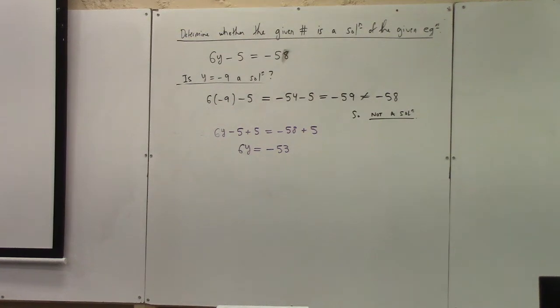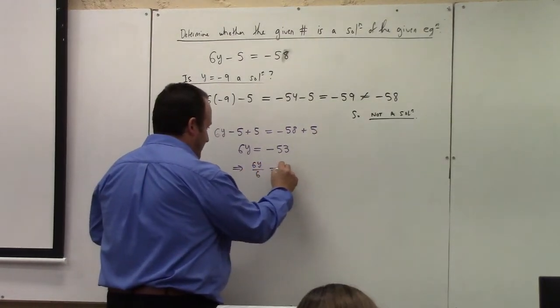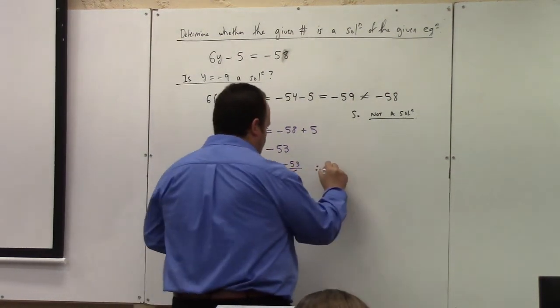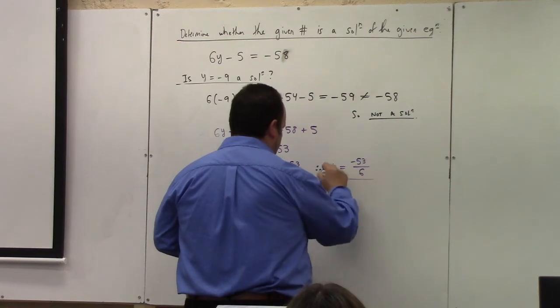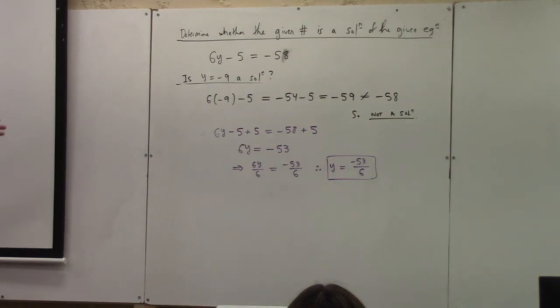Then what's our next step? Divide by 6. 6y over 6 equals minus 53 over 6. So therefore, y equals minus 53 divided by 6. And of course, that's not equal to minus 59, is it? Oh, I mean, that's not equal to minus 9, is it? But I guess it's not far from it either, right? I mean, it's awful close. So this thing they gave us is approximately an answer, but it's not an answer, right? We need to get equality, not off by 1.